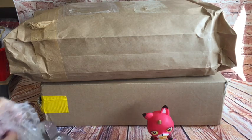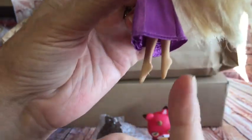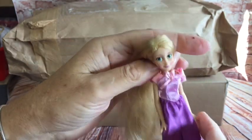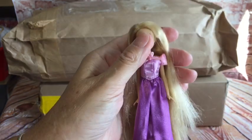So we have got, oh my life, how gorgeous is she? Look at her. So we've got Rapunzel in her little purple dress with no shoes, because Rapunzel doesn't have shoes. She's got her long hair, which needs a brush, but look how cute she is. I got all four dolls for £13 postage, which I thought was a great price. £10 for the dolls and £3 postage. Look how lovely she is. I absolutely love her. Little Rapunzel, she's teeny.